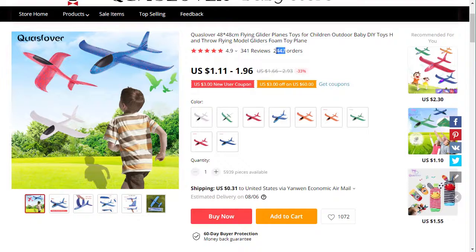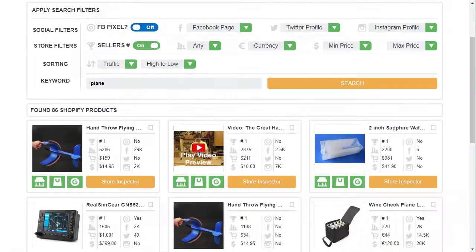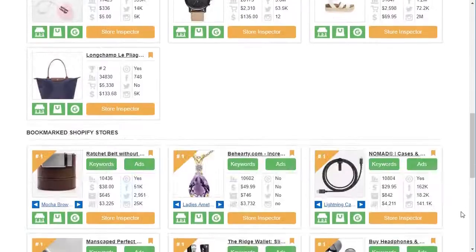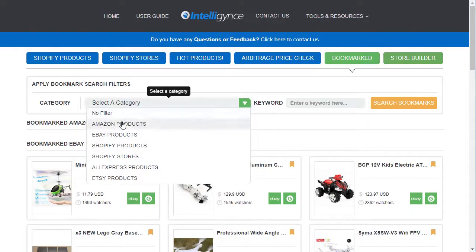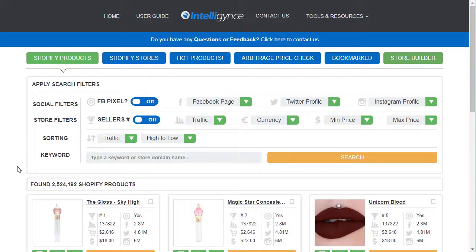And you can see the orders here are pretty high. That will indicate that that was probably a drop shipping site and they were selling this for $20. So that's a pretty awesome markup. And when you find products you would like to store in your bookmarks, you can just click the little bookmark right here, and now it'll be stored in your bookmark section. They're all organized by different types of products, so you can select the category here: Amazon products, eBay, Shopify stores, and so on. So you can start to see the actual power of this particular platform is endless.